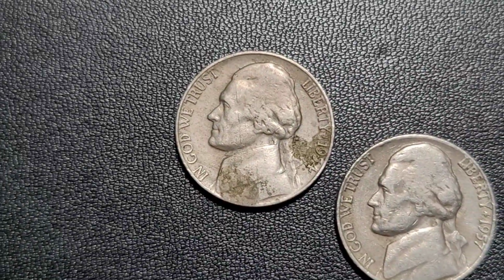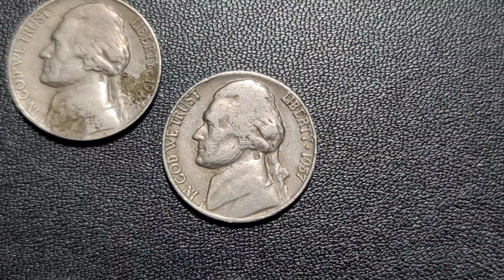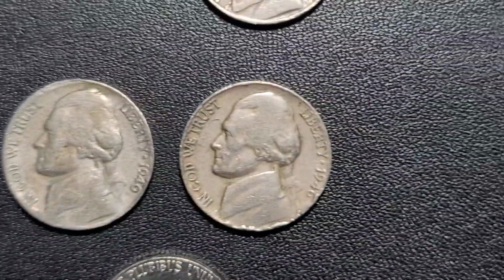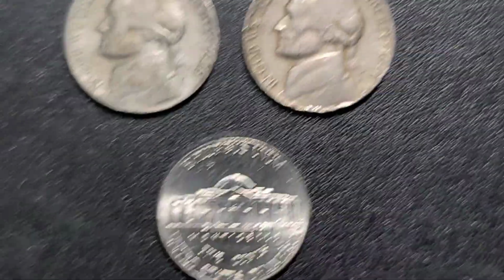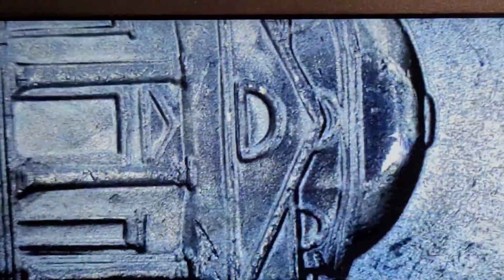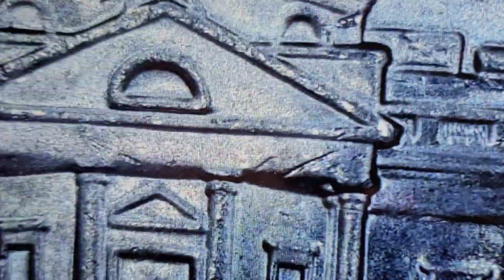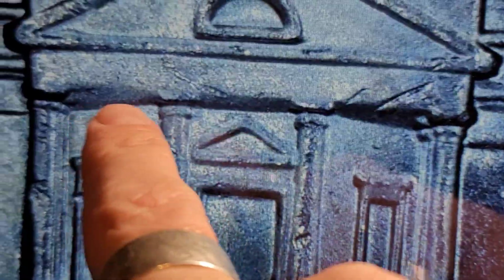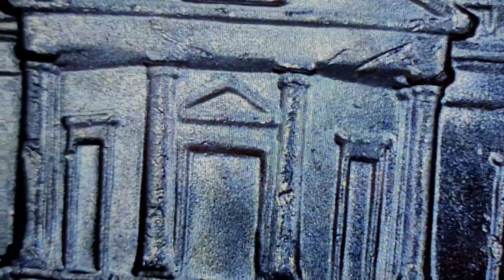We have a 1954 Philly, a 57 Denver, a 1940 Philly, a 46 Philly, not a Henning. We have this 2023. If I put it under the scope, you can see extra thickness in the window. You can see doubling right in here underneath the window. And then in the tops of the pillars, we've got doubling right up in here, a little bit right there, there, right there.